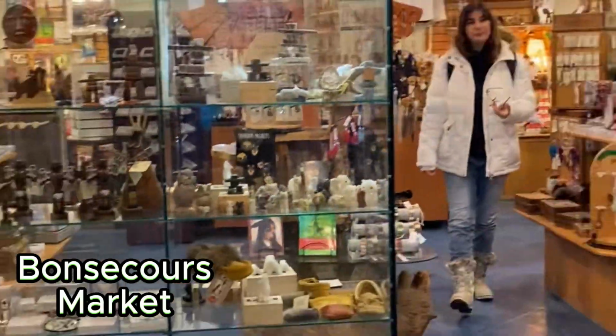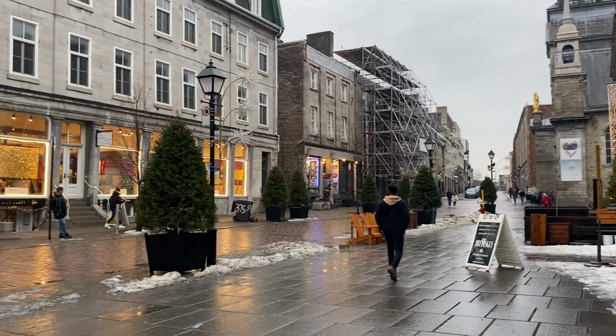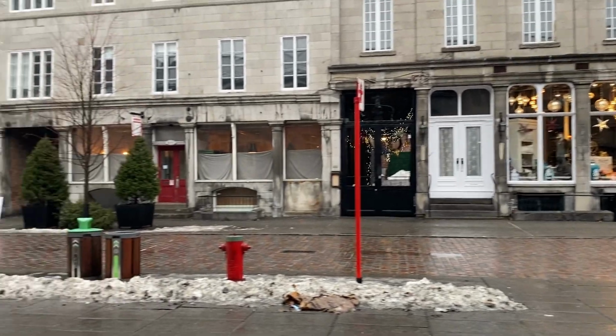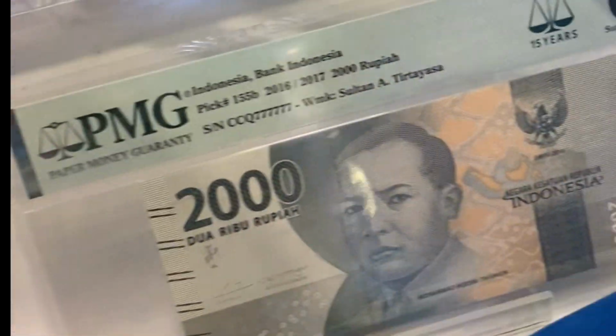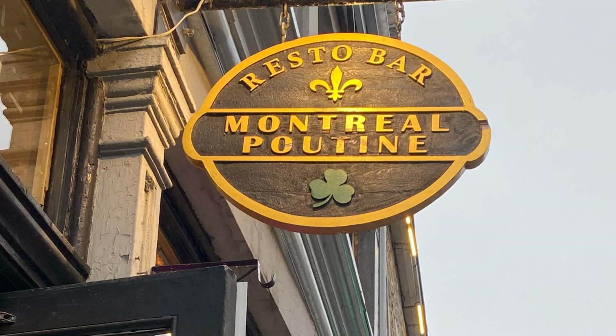The Bon Cours Market, with its architectural splendor and historical significance, has played an integral role in shaping Montreal's heritage. Its distinctive dome and picturesque surroundings make it a popular subject for photographers and artists, symbolizing the city's resilience and cultural vibrancy. The Bon Cours Market stands as a testament to Montreal's rich history and creative spirit. From its origins as a public market to its current status as a bustling cultural landmark, the market continues to be a source of pride for Montrealers and a must-visit destination for all those interested in experiencing the city's vibrant past and present.